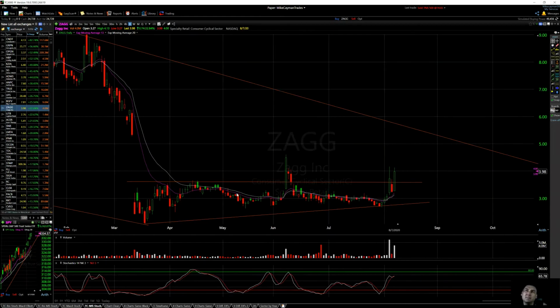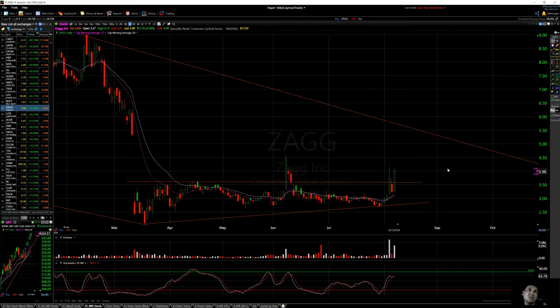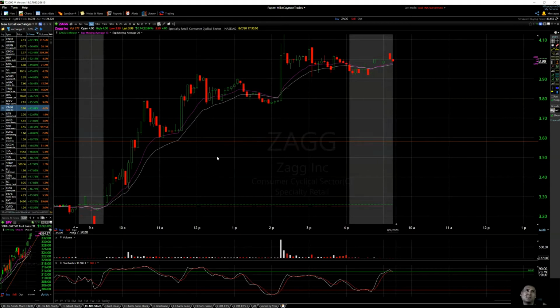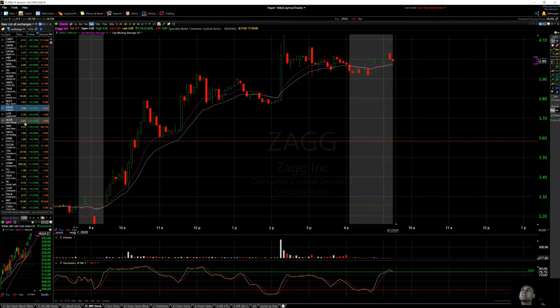Here's ZAG. I've been calling this for a while. This is going to break through, probably fill this gap. Look at the volume here. It's increasing. The down day was nothing. Over 350. Not a bad long. Not great volume here, though. See, though, it's like 20, 100,000. But it was a good long. Later volume.